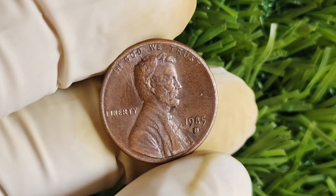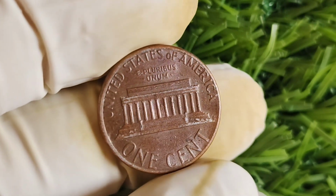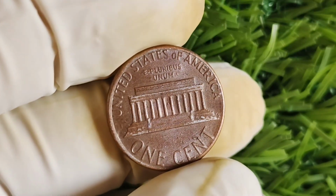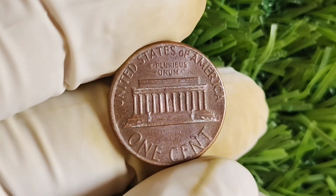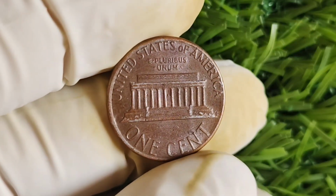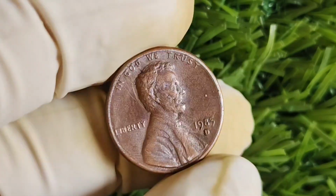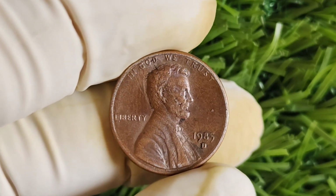Why? Well, it's because of a unique mistake made during its production. You see, the 1985 D pennies were struck with an unusual die, and this caused certain pennies to have a double die error. Essentially, this means that the coin has two impressions of Lincoln's image, one slightly off from the other. It's subtle, but it's enough to make it incredibly rare and valuable.